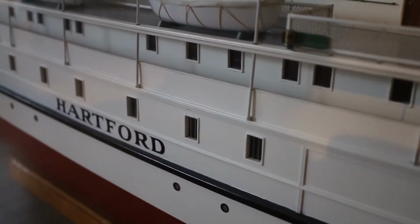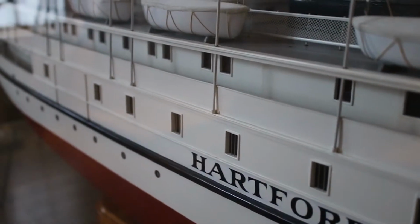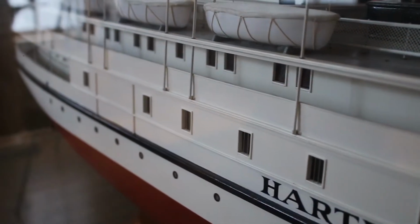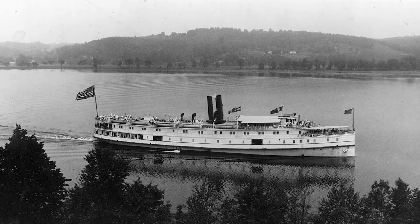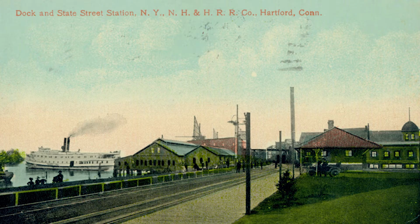Two similar steel-hulled steamboats shared the route from Hartford to New York and back for some 36 years. You could tell them apart because the Hartford had 2 smokestacks and the Middletown had 1. The steamer Hartford left the capital on Monday, Wednesday, and Friday at 5 o'clock in the afternoon to begin the 160-mile trip to New York Harbor.